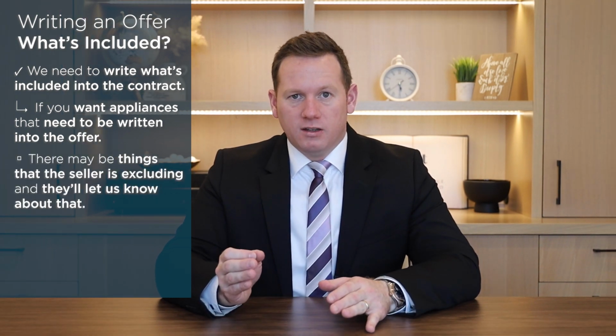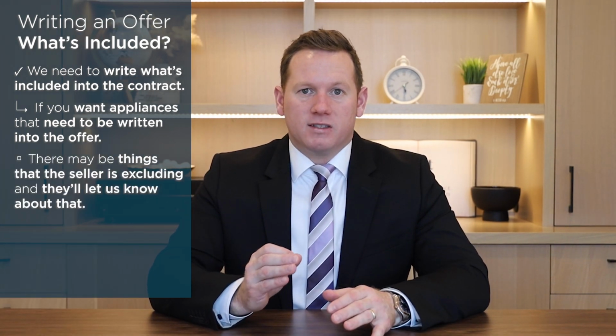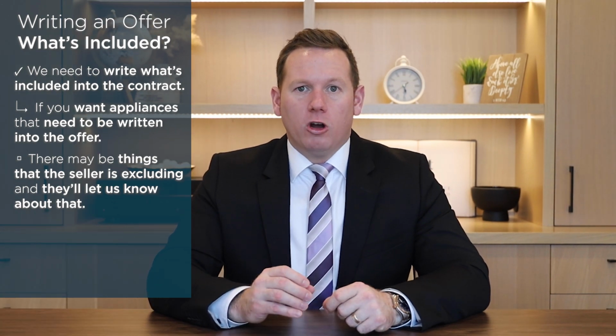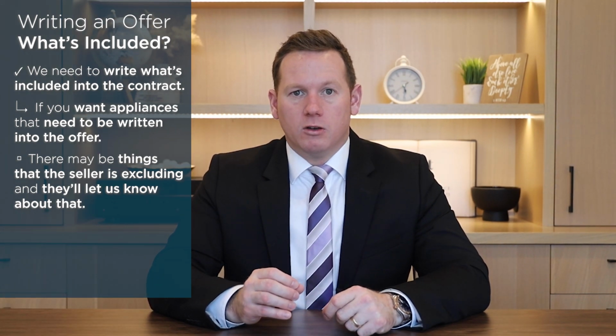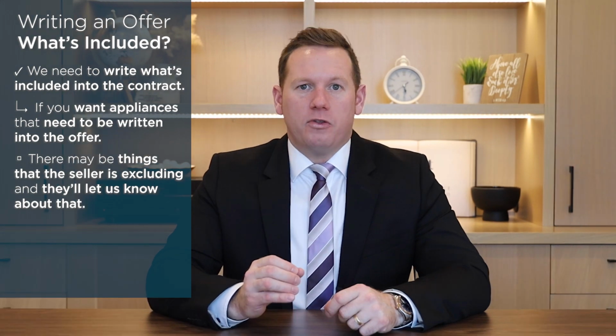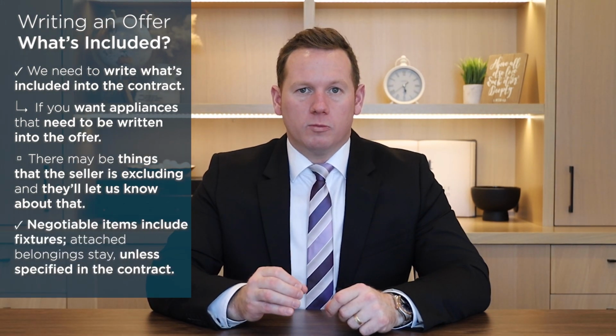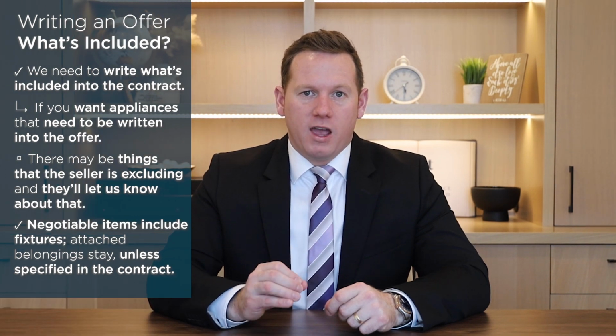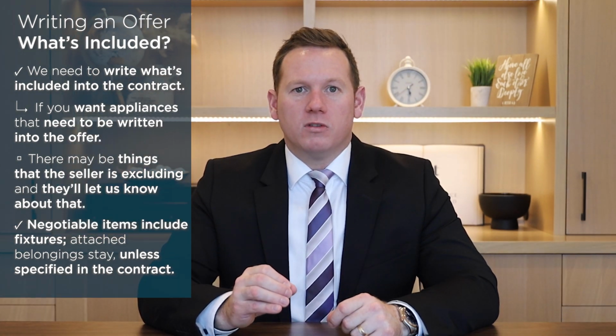On the other side, there may be things that the seller is excluding and they'll let us know about that. They might not want to leave their appliances behind or take their hot tub with them. These are the things that become negotiable items. The things that are attached to the home need to stay attached. Anything that is screwed down stays with the home unless specified elsewhere in the contract.